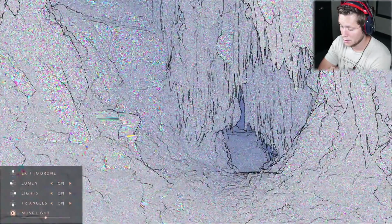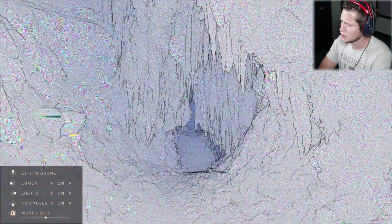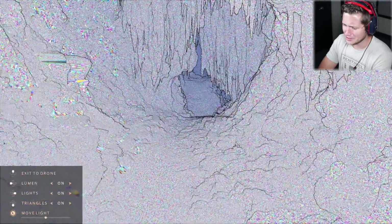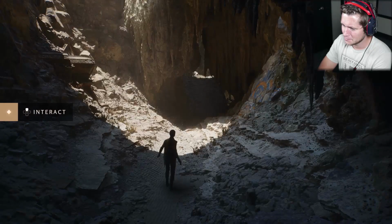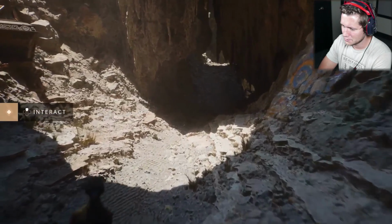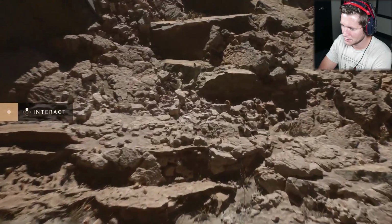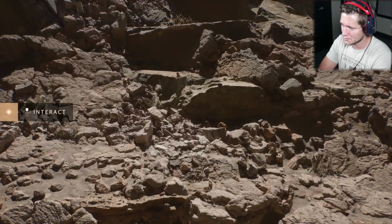This isn't noise. These are the triangles, each a different color. Most are so small that they look like noise. Detail down to the pixel, which means triangles are often the size of pixels. This amount of geometric detail requires shadows to be pixel accurate as well, and Nanite can do that too.